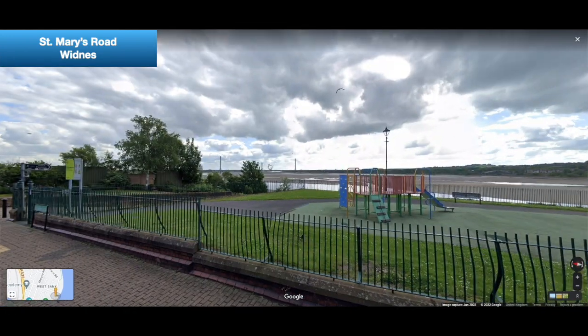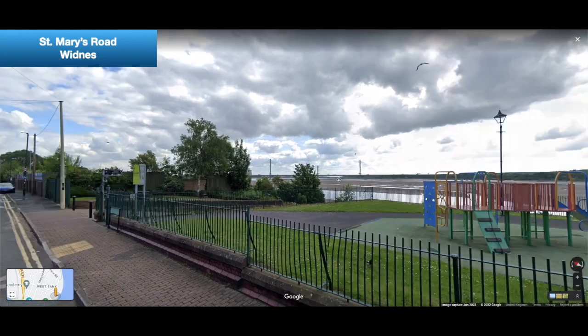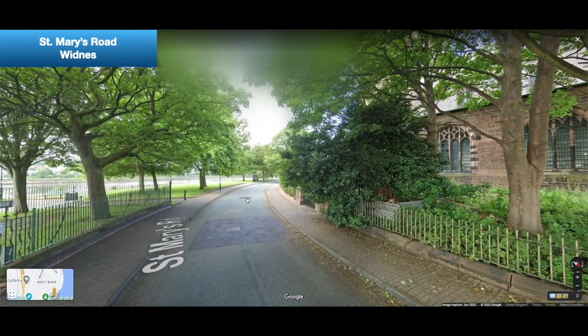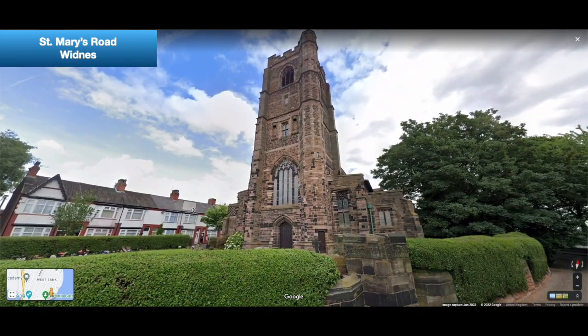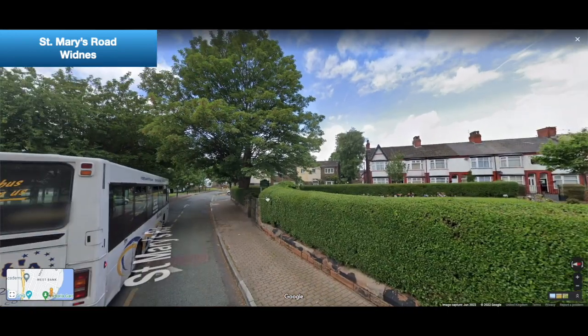So where this park is looking over the River Mersey is where the new Runcorn Bridge is. I've already mentioned my displeasure for it. There is one thing I forgot to mention about it. There is no hard shoulder, and if your vehicle happens to break down there, oh dear. The church that you're looking at is called St Mary's, and we're on the road with the same name.